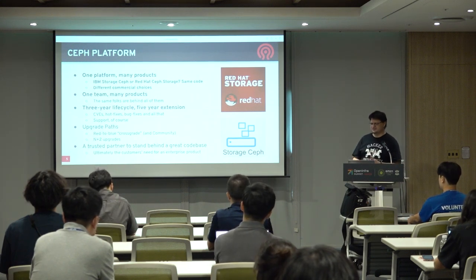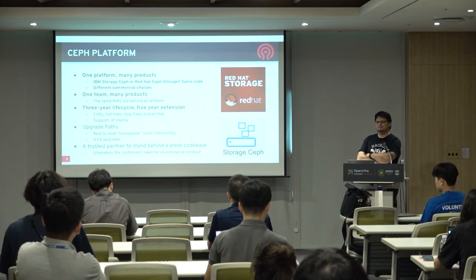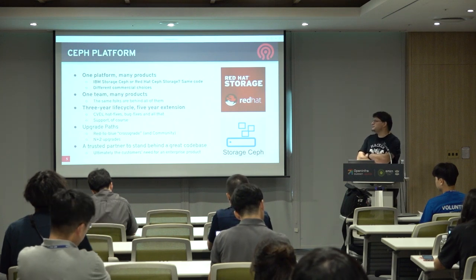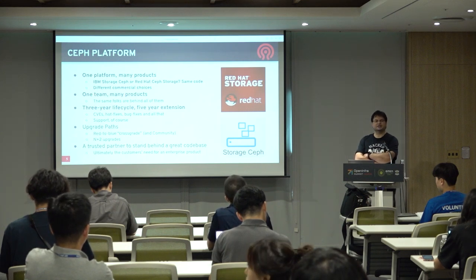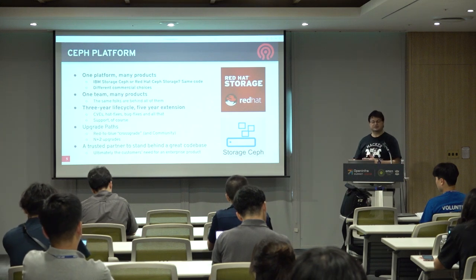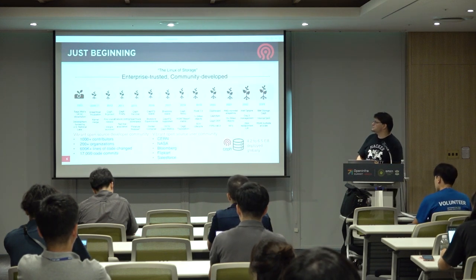There are extended lifecycle options and whatnot. This is not that interesting to you, and if you want to know more, I can tell you on the side. Upgrade paths are already mentioned, and generally speaking, the purpose of a downstream product is to have a support option for enterprise users so that they know that they have a great code base and they have a partner that stands behind them when they need support, which in an enterprise world eventually always happens.